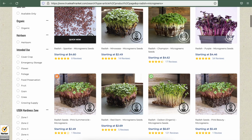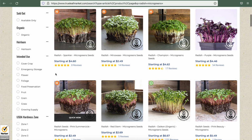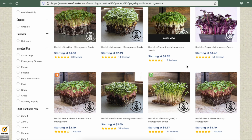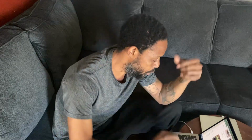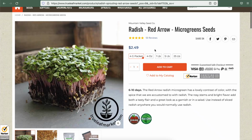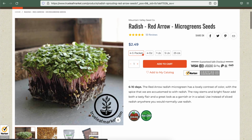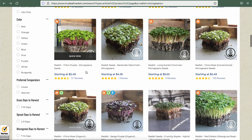You see all of these different varieties of radish, man, right? There's just so many. Sparkler, Champion, radish purple microgreen seeds. We're gonna talk about these ones right here. I normally do stick with about 3 different types of radish microgreens throughout the course of the year. We'll get to that now. This is in no order, but my first is Red Arrow. I like Red Arrow. The next one I will use is Triton.